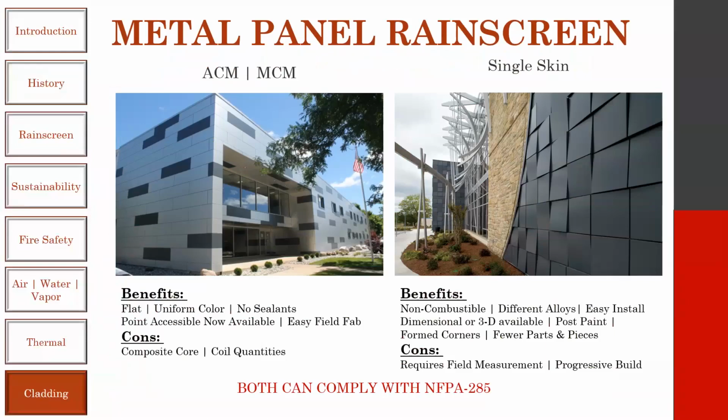It doesn't need a caulk. It's not a wet joint. So you do have some options there. And just as a correction, even the FR core is combustible, but it will meet NFPA 285 if you need to meet that.